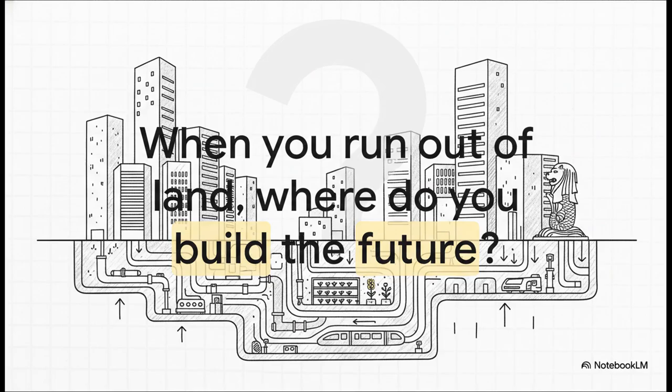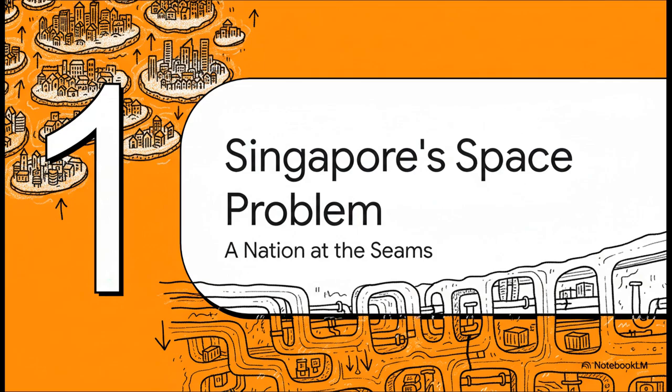But what do you do when building up or out just isn't an option anymore? Well, Singapore has come up with a pretty radical answer. See, for this tiny island nation, that question isn't just some hypothetical. It's a real, pressing issue they deal with every single day. So let's get into the core challenge that's sparking all this incredible innovation.